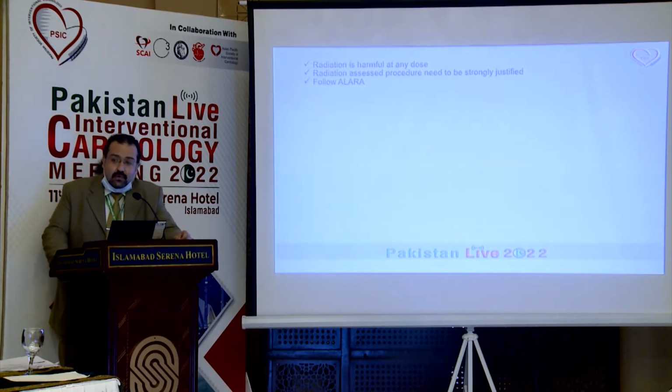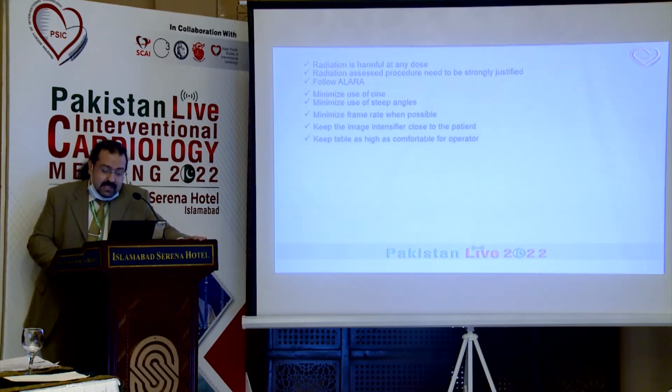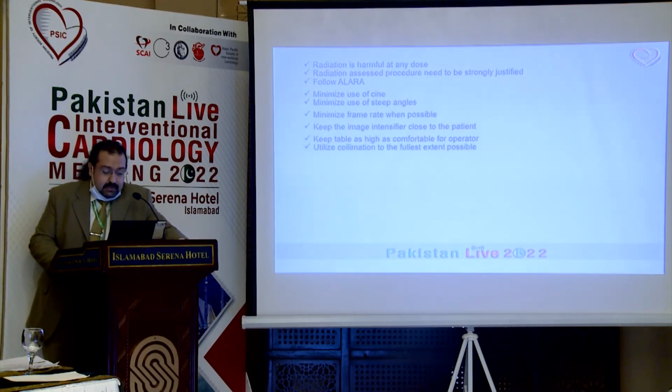Follow ALARA, as low as reasonably achievable. Minimize use of cine, use more fluoro, minimize use of steep angles. Just decrease your angles as much as you can. Minimize frame rate. Work with 7.5, not 10 or 15. Keep the image intensifier close to the patient, and keep the table as high as comfortable to the operator from the patient. Utilize collimation as much as you can. Store fluoro if you have that facility.